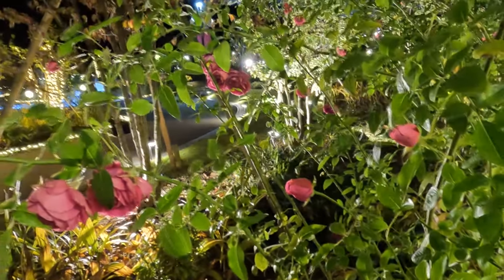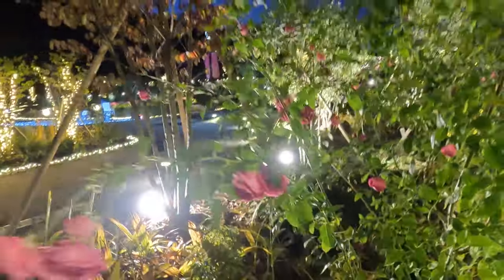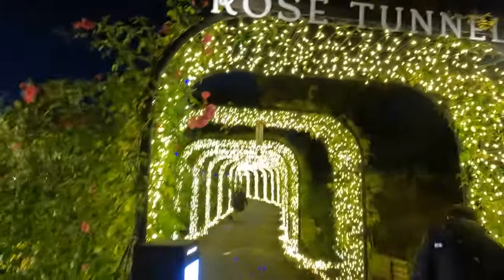Even the doggy had illumination on him. So see, there is something with these boxes. I don't know, something that can change. I'm gonna change the color. Rose tunnel.